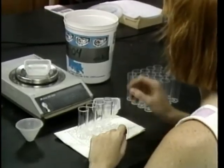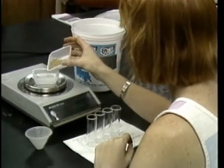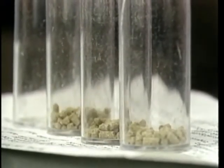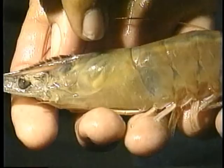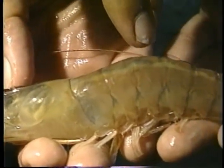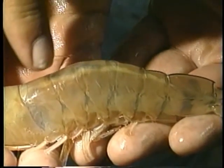The maturation diet should include a complete pelleted feed supplemented with chopped squid, marine worms, or mussels. Feed is offered 3 to 5 times per day, and excess food is removed from the tank daily. Maturation of female shrimp in captivity is easily recognized by the dark lobes of the developing ovaries that are visible through the shell, extending from the back of the head to the tip of the tail.